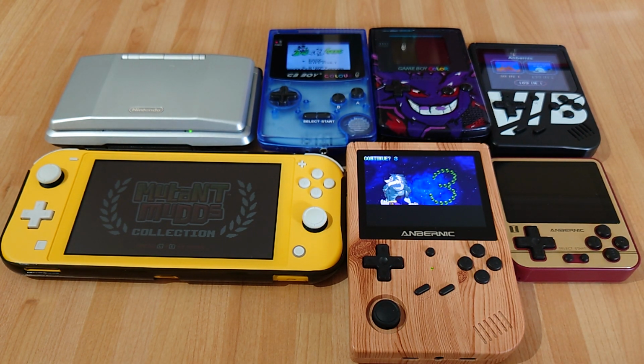And yeah, I've mainly been playing retro games, as you can probably tell by my collection here at the moment. Let me know what you've got, if you've bought any of these recently, if you're thinking of buying any.